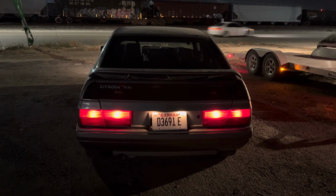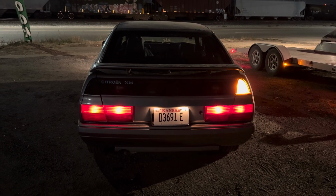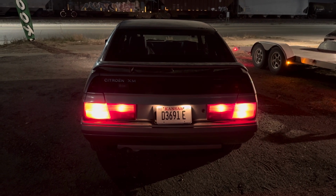Do the turn signal. Do the other one. Now do your brakes. Now do your let off. Do your rear fog.